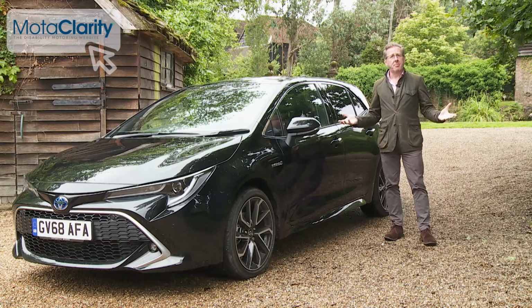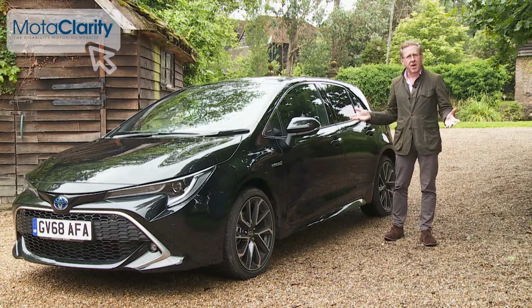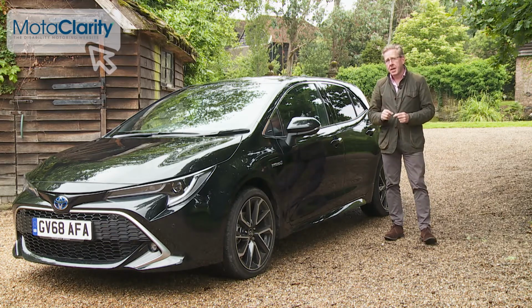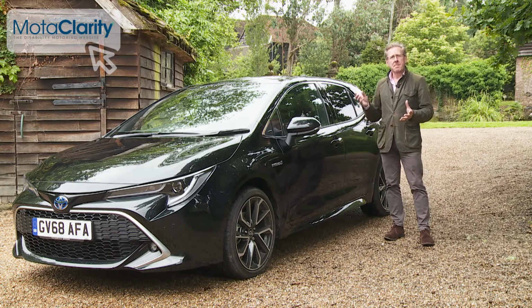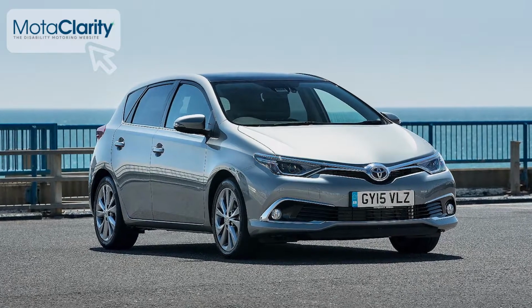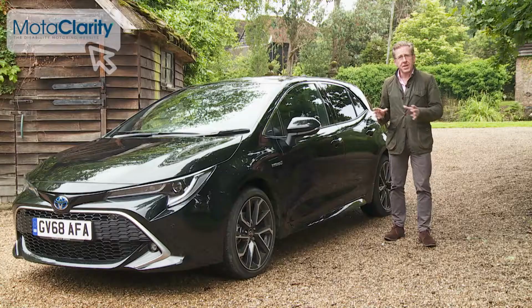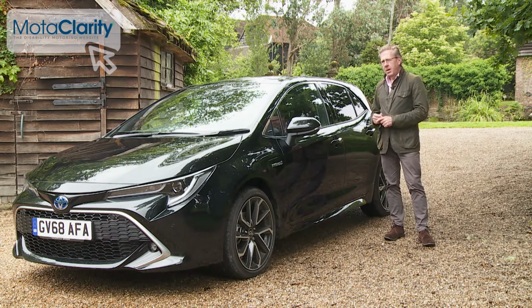Because the market for hybrid models still isn't fully formed, the Corolla won't threaten the class leaders in terms of overall sales, but it's probably the cleverest choice you could make in the sector, and a massive step forward from its uninspired Auris predecessor. If you're looking for a car in this class, this one probably isn't currently on your shopping list. We think it ought to be.